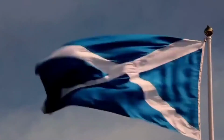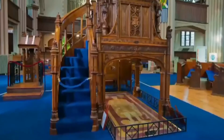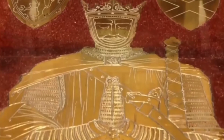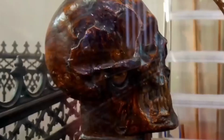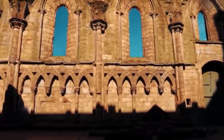Robert died soon after and was buried in a spectacular golden marble tomb in Dunfermline Abbey. The original tomb of Robert the Bruce was destroyed, but in the 19th century it was opened up. An artist was allowed to come in and make a perfect cast from the skull. The cast was put on display in Holyrood Palace, next to the ruins of Holyrood Abbey, where Robert the Bruce had signed the famous treaty.